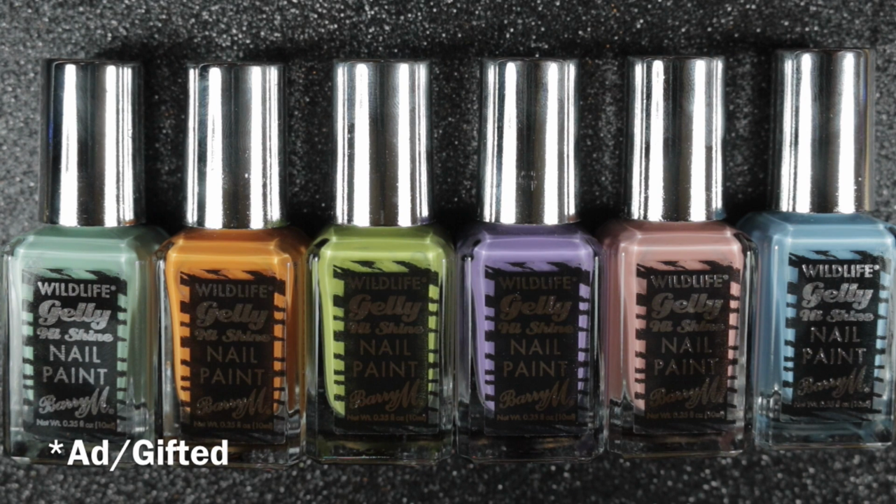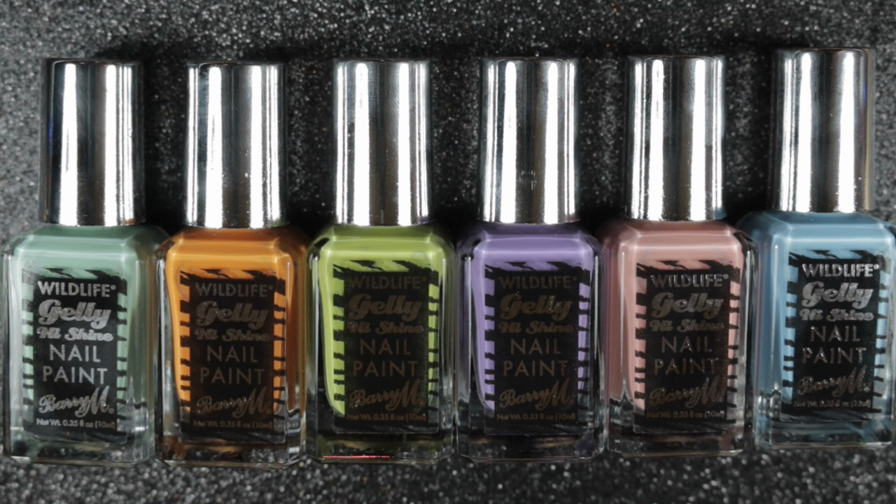And I also received the Wildlife Jelly High Shine collection this month, and of these 6 beautiful polishes, I'm keeping all but the sort of peachy pink colour. And for the purpose of how to count PR, I'm only going to count the polishes that go into my collection, and those that never make it in won't be counted at all. So let's have a look at those numbers and see how they stack up.